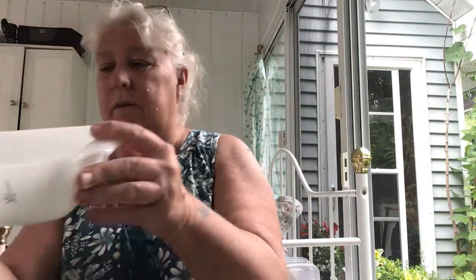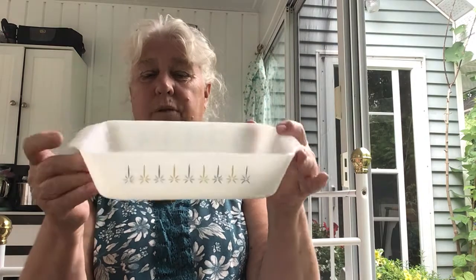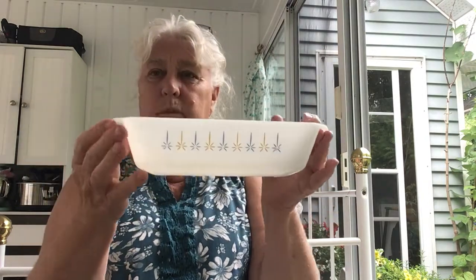And then just this good old, I don't remember that pattern. Oh, Fire King, a nice little Fire King loaf pan. And yeah, the name escapes me. You'll all know it, I'm sure. So there's that. That'll just get cleaned up and go to the booth, because I have enough loaf pans.